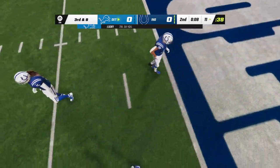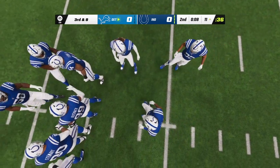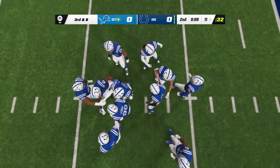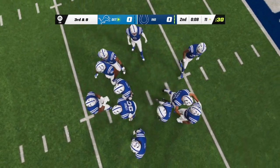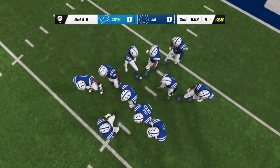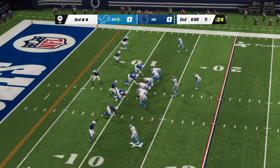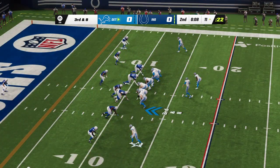Not only did he have a chance to scan the field there, it felt like he had a chance to scan it twice. The protection was that good. Unfortunately for him, the coverage downfield, equally good. So the failure to connect on 2nd down leaves him staring up here at a 3rd and 8.